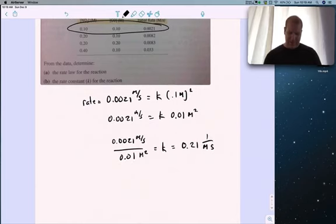And what we typically do in this is we write it this way, 0.21 molar^-1 second^-1. I'm not sure why we write it this way. I assume it's because of typewriters, because it's easier to write things that way.